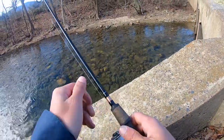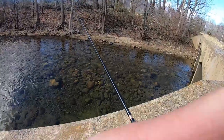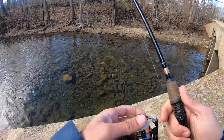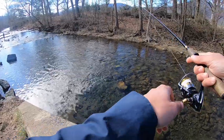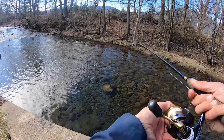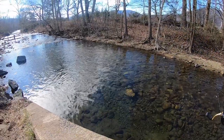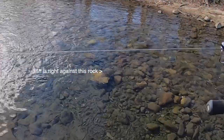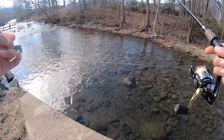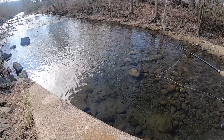Okay, this fish has had about 5 minutes to rest. And I changed colors of my jig. Sometimes that'll work. Uh-oh, he liked it. He looked at it. Ooh, he went for it right there. He's excited. He's either going to get spooked or he's going to bite.